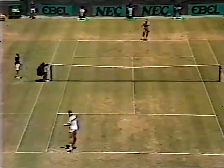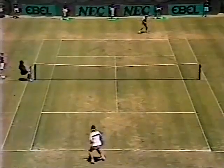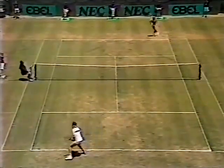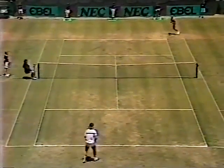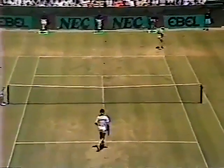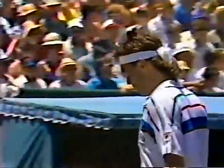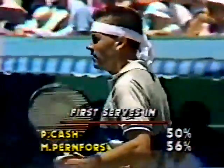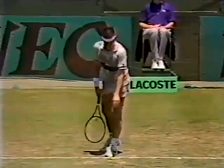Yes, he looks towards the sun, misses with the first serve again. This is what Cash wants. Very tense down there now. Correct point. Not risking errors, waiting for the short ball, and when he got it, he played the right shot, just split it over the sideline. 50% now for Cash. First serves in. So statistically, we're having a change come over the match.